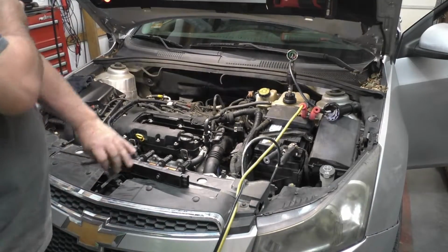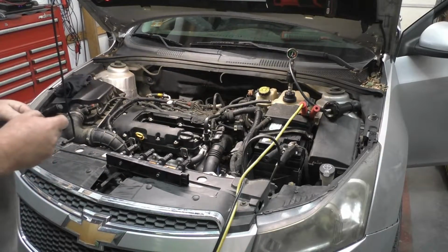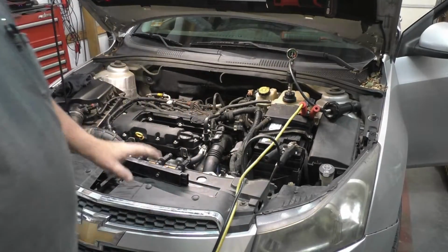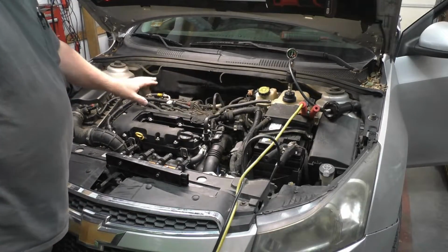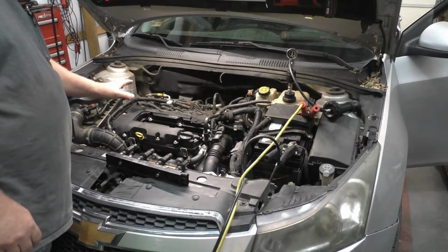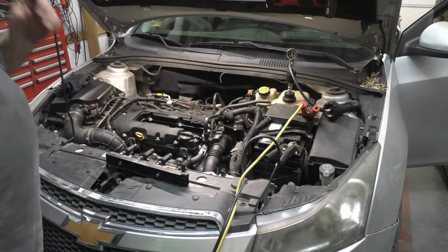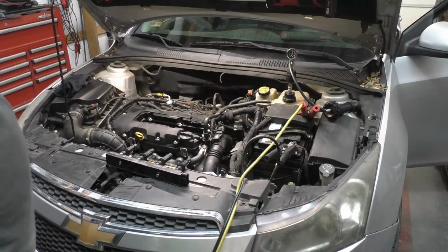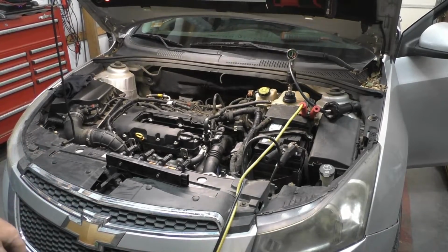So, I put the pressure tester on it. I didn't think there was anything wrong, but I wanted to check it anyway. Sorry about that. So, like I said, there may be a crack there, but I want to check anyway. Pressure is bleeding down a little bit over time, which is not an issue. I had a good amount in it. So, anyhow, we're going to go for a test drive.